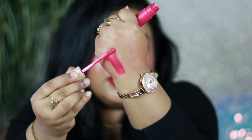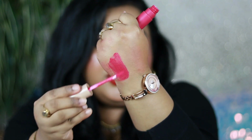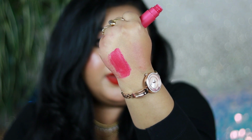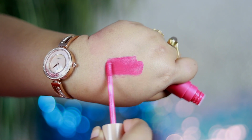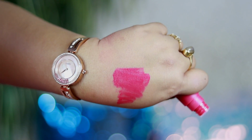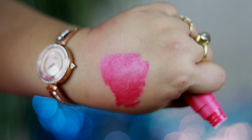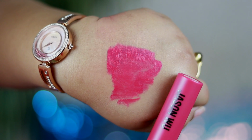Let me just give you the swatch of shade number 14 called Honey Fluff. So I am swatching it over here. As you can see, this is how the pink lip color looks. It's a very pretty, bright fuchsia pink shade. Yes, it's a bright fuchsia pink color. It's going to completely brighten up the face, and I would say the formulation is creamy, at the same time having that silkiness, which I can definitely see. The shade is really pretty. I can definitely wear it. I love this kind of shades.